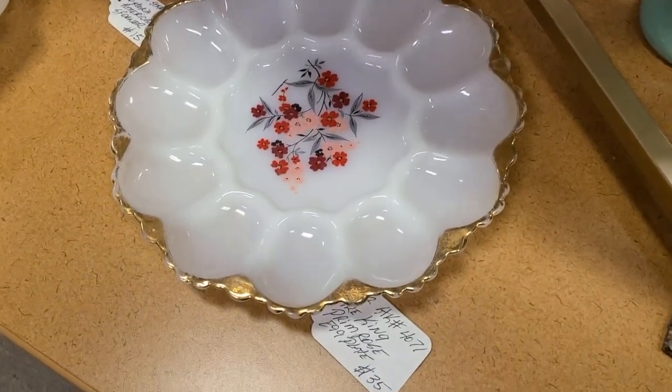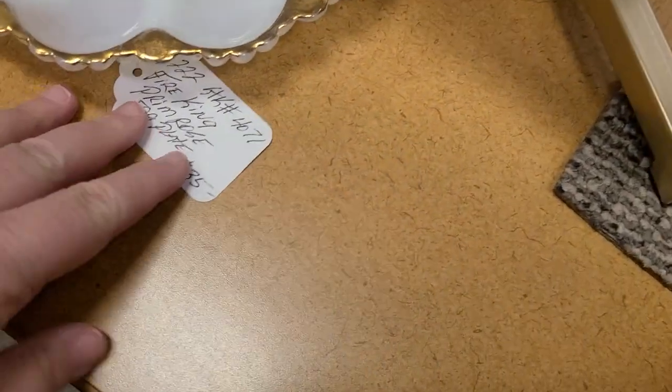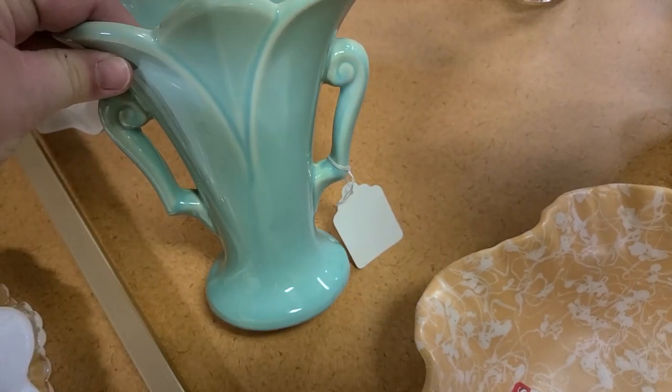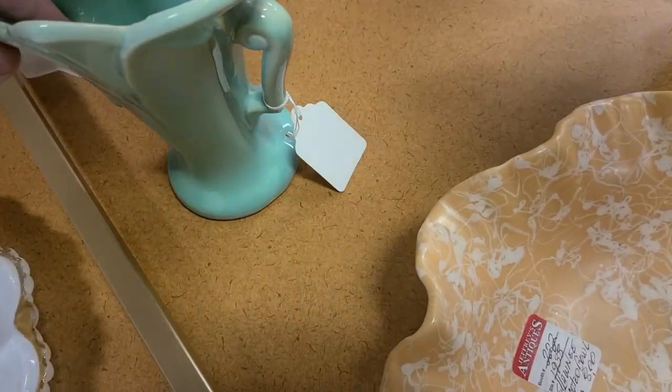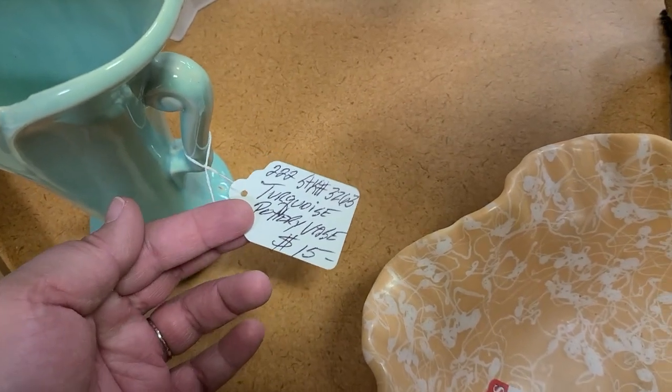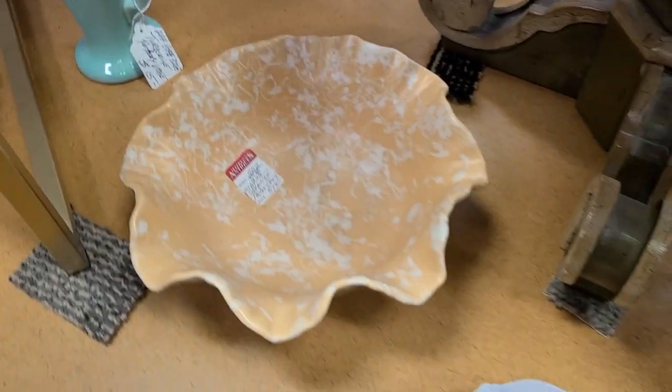This is a Primrose pattern Fire King Devil's Egg dish. I talked about it in the Fire King video. This is another American pottery vase. Like I said, I'm always drawn to those, but it was only $15, but I do have a lot of them, so I did pass on that one.